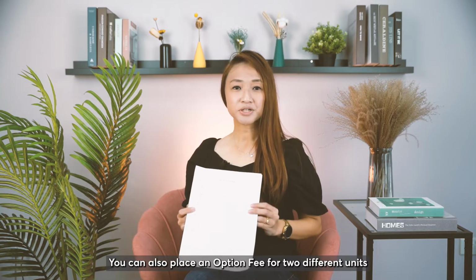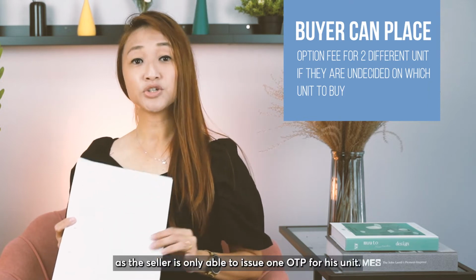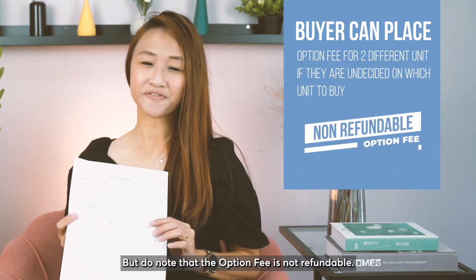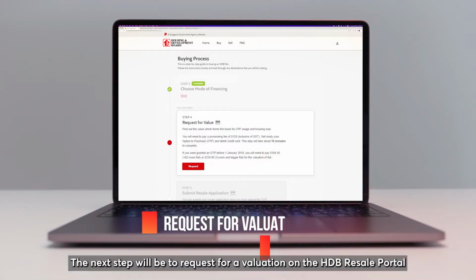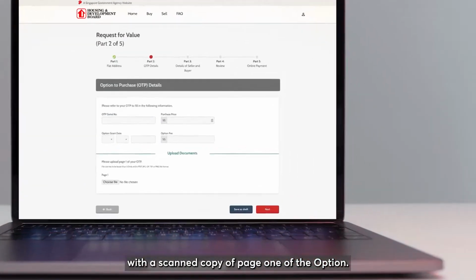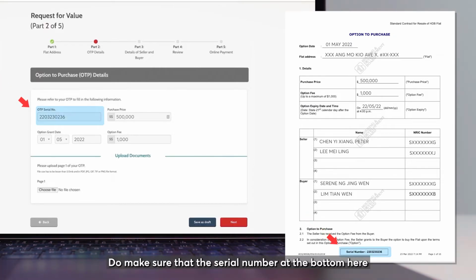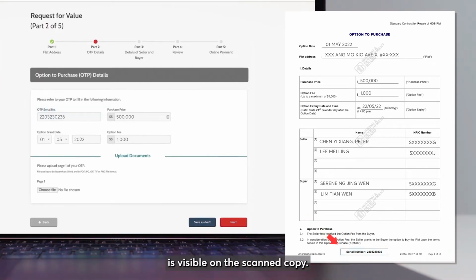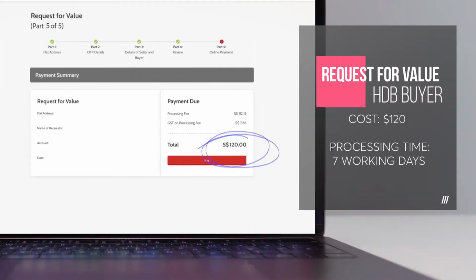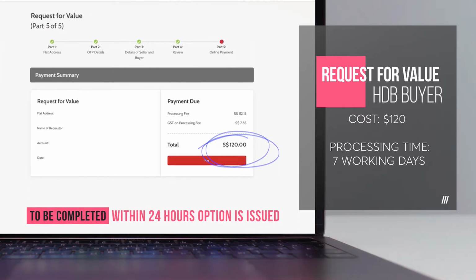You can also place an option fee for 2 different units if you are undecided, as the seller is only able to issue 1 OTP for his unit, but do note that the option fee is not refundable. The next step will be to request for a valuation on the HDB resale portal with a scanned copy of page 1 of the option. Do make sure that the serial number at the bottom here is visible on the scanned copy. The valuation request costs $120 and takes about a week. This should be done within 24 hours from the time the option is issued.